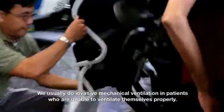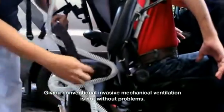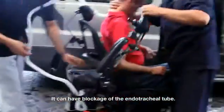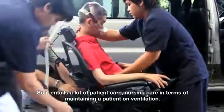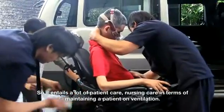So we usually do invasive mechanical ventilation in patients who are unable to ventilate themselves properly. Now, giving conventional invasive mechanical ventilation is not without problems. You can have blockage of an endotracheal tube, you can have bleeding in the tracheostomy site. So it entails a lot of patient care, nursing care in terms of maintaining a patient on ventilation.